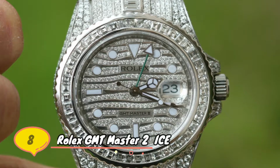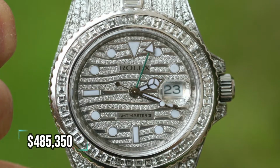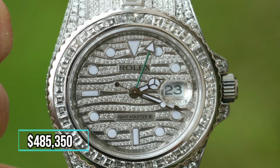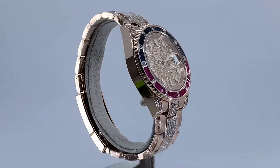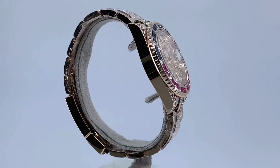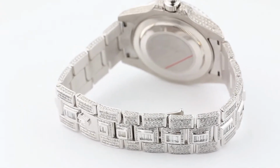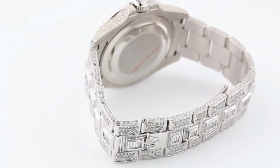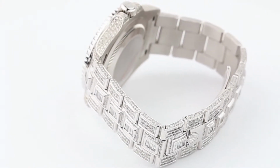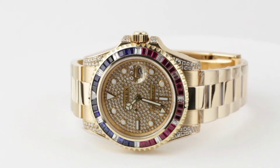Number 8. Rolex GMT-Master 2 Ice, $485,350. Rolex GMT-Master 2 Ice is one of the most precious Rolex watches one can buy. Its current price is $485,350, but its price also depends on the market price of diamonds at the time when you are buying them. It is made from white gold and is entirely covered with expensive stones.